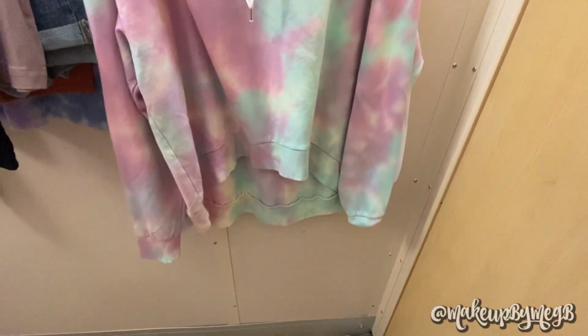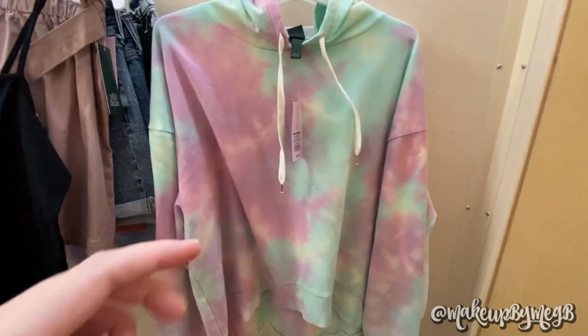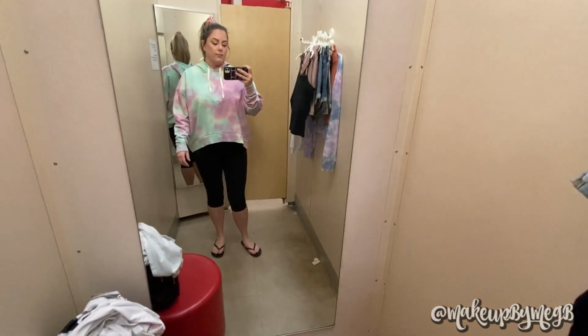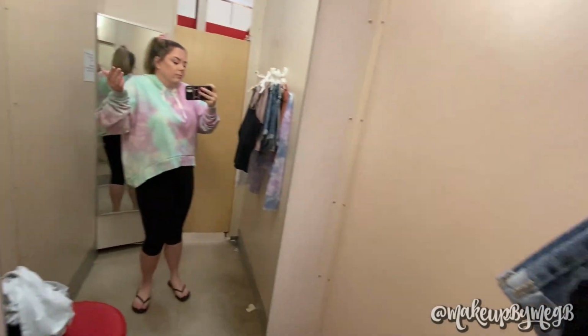So this is the sweatshirt that I picked up. You can kind of see, I guess it's like a little bit of a tuxedo style. Looks like it's shorter in the front, longer in the back. Again, it is a large from Wild Fable for $20. So let's see how this compares. This one, for me, you know, didn't really do me any favors.